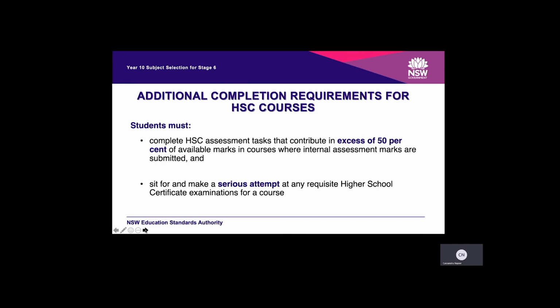Students must complete HSC assessment tasks that contribute in excess of 50% of available marks in courses where internal assessment marks are submitted. It is also important that they sit for and make a serious attempt at any requisite high school certificate examinations for a course.